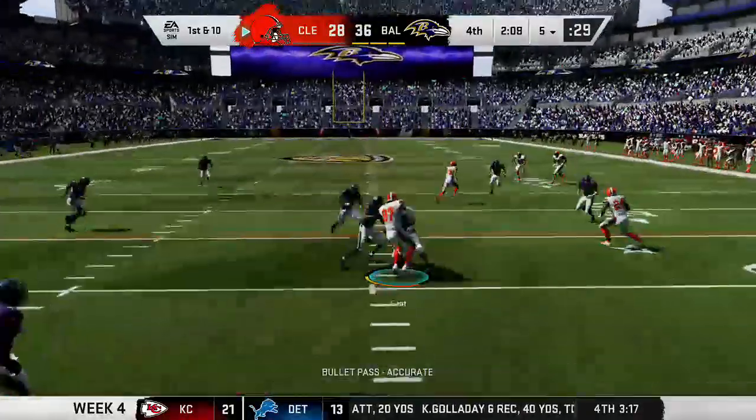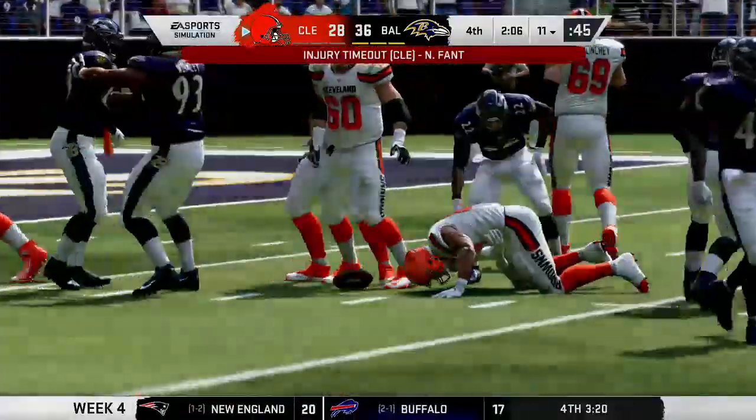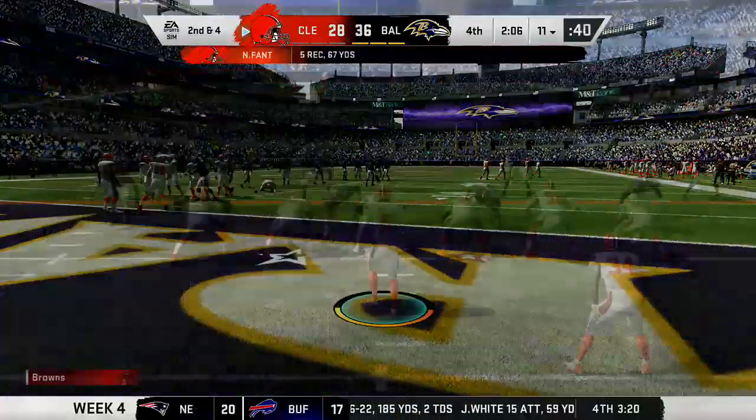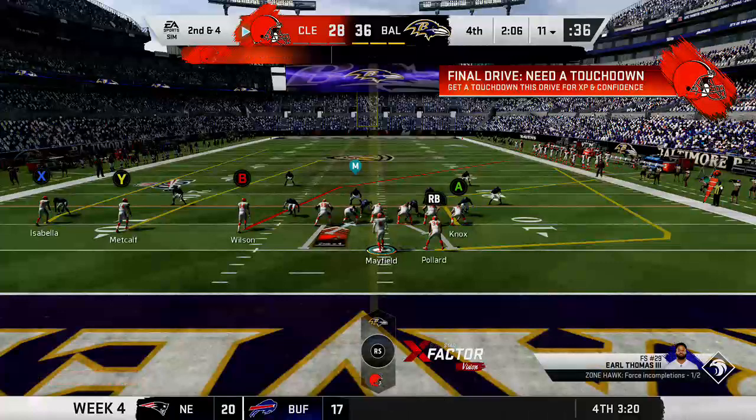Mayfield. He's got his big tight end, Fant. And they'll get him down right at around the 11-yard line. That's what I'm talking about. 6 yards was the pickup on the last completion, so here's second and four.